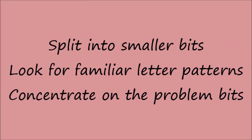So, to sum up the look and think section of the method, we break the word up into smaller bits, look for bits that remind us of other words, and then we look for the problem areas and concentrate on those particular parts. Let's see another example to remind us how to look and think.